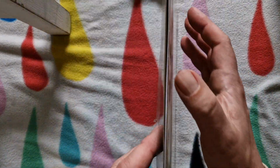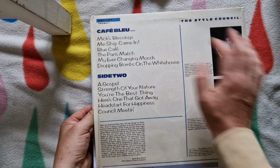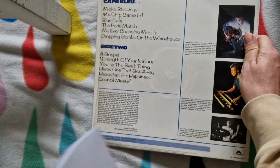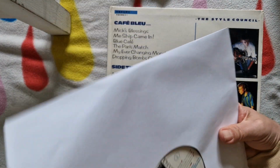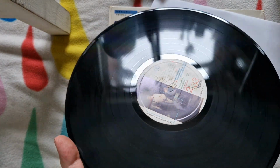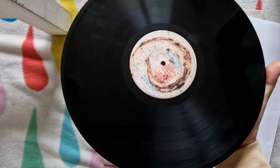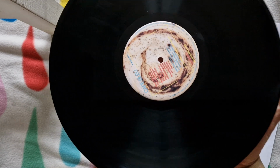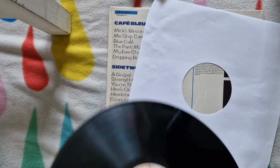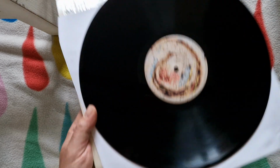Style Council. Not really my sort of thing, but it's definitely worth a little look because it's still in its shrink wrap, which is quite something. Tells you that the condition's going to be hopefully pretty decent. Look at that. Very nice. I'm not sure if I've ever listened to this. Full disclosure, I'm not really a massive Paul Weller fan. But there's probably people that would shoot me for saying this. I generally prefer the Style Council to the Jam. Okay, that's nice.